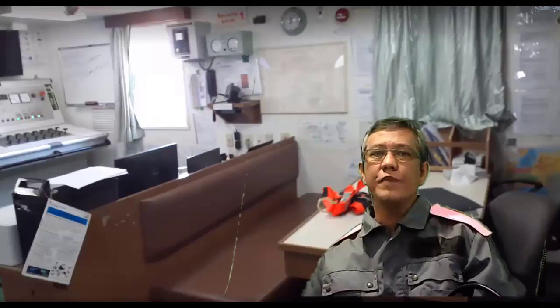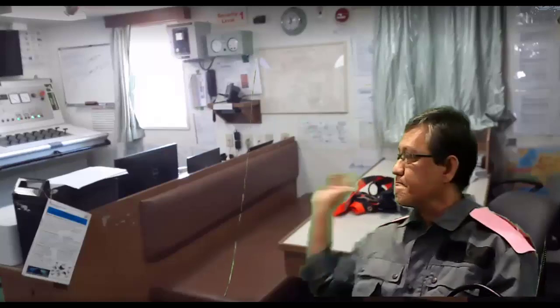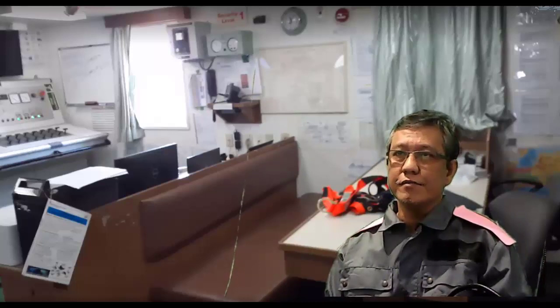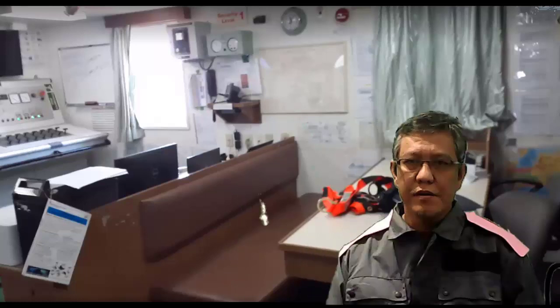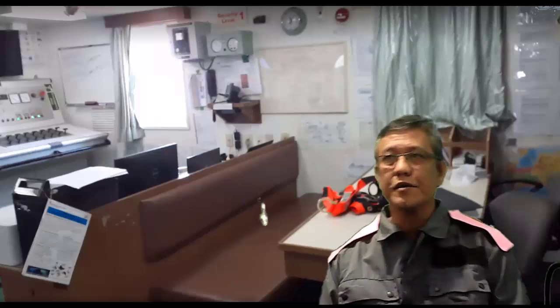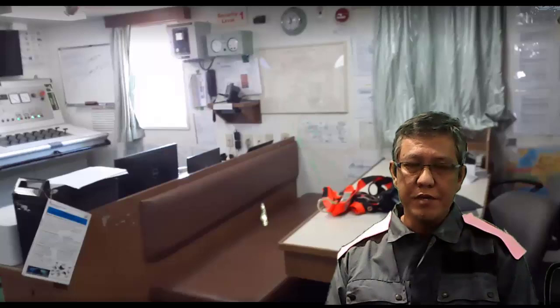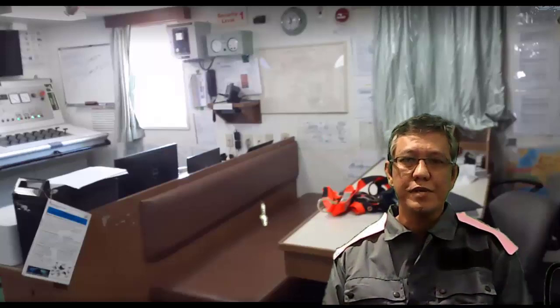All right, now I'm gonna tour you around the different, as you can see in my background, control room console, and you'll be able to see a lot of gizmos in there. Likewise, as I mentioned earlier in the part one series, I won't be expounding or explaining much of the usage and application of the equipment. Basically, it's just again a familiarization.